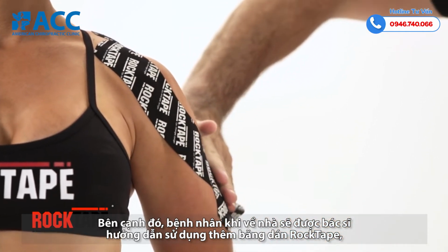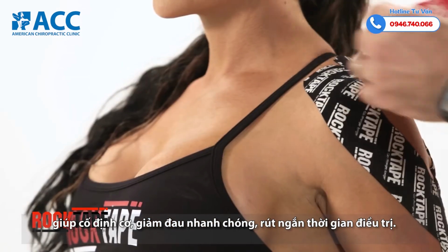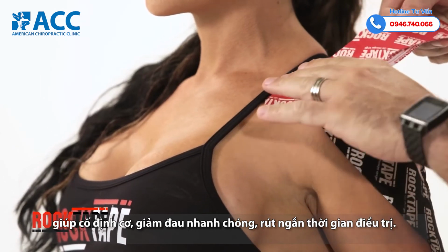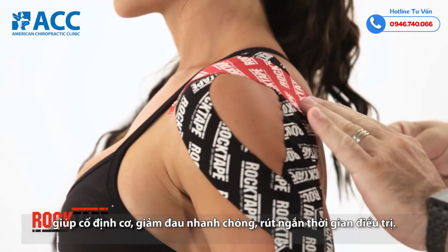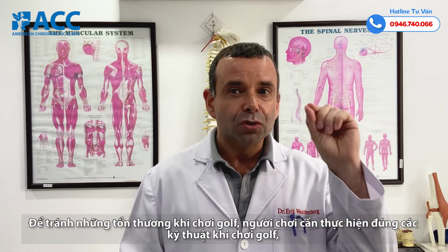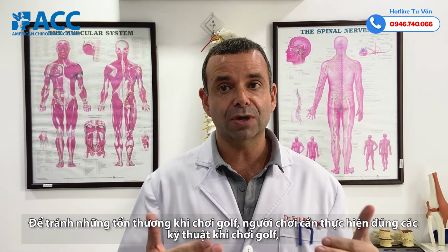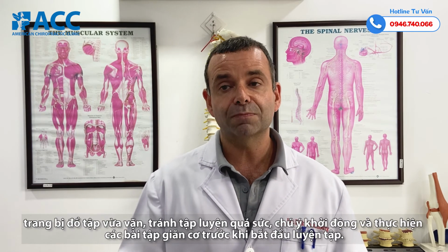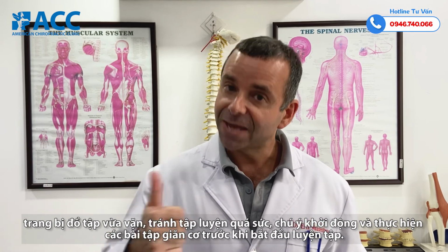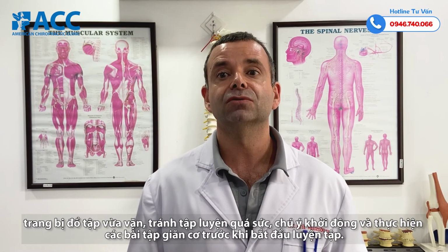And again, we will also instruct patients to use rock tape, which you can do at home, which is very important to help stabilize the muscle and also relieve the pain quickly and shorten the treatment time. Again, this is very important. To avoid injuries when playing golf, players need to follow the correct golfing techniques, equip suitable exercise equipment, avoid overtraining, pay attention to warm up and perform stretching exercises before starting to play.